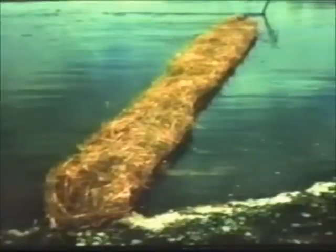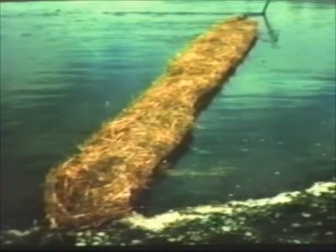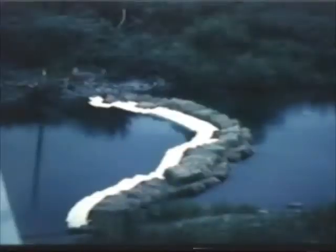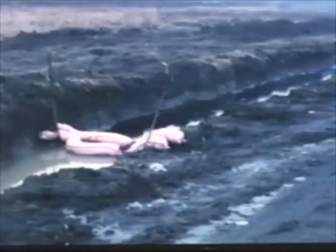The barrier can be made with branches, a piece of wood, or a snow fence plugged with grass or straw. In some situations, you can build a dike closing off the entire waterway, provided you leave an opening under the surface for the water to flow through.